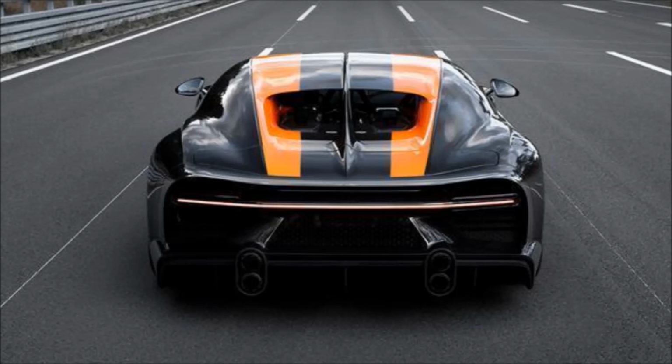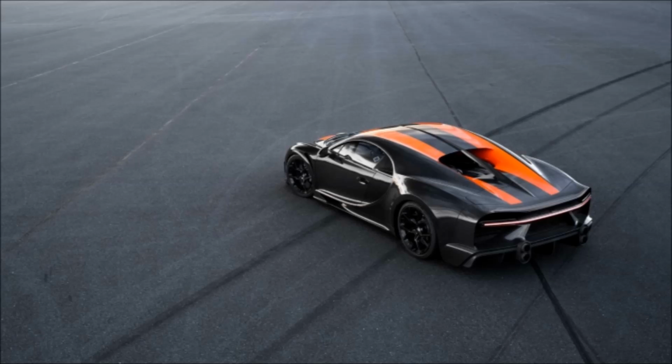I think for me, the only thing I don't like about the car is probably the livery. It's a little bit lazy. Just the black with orange. They could have at least done something a little bit super sport-esque, but maybe that was the idea.